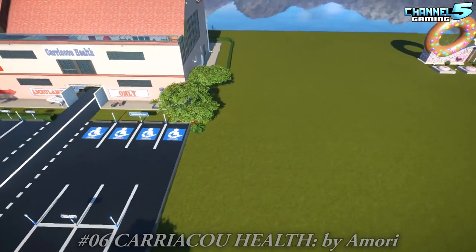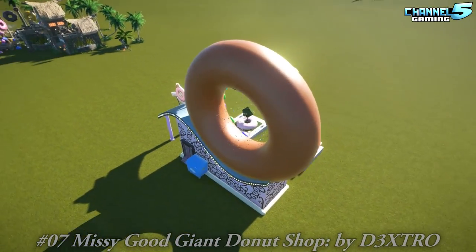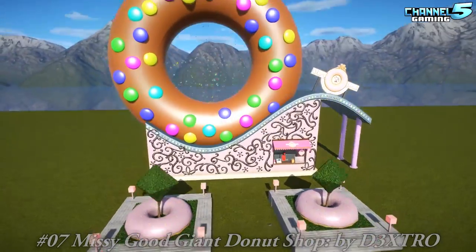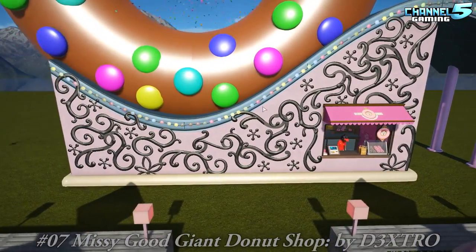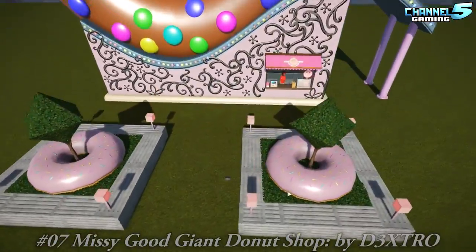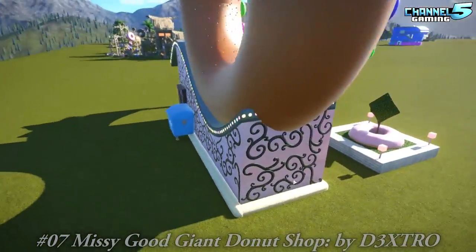Alright, very nice. Alright, moving on, we have the Missy Goods Giant Donut Shop created by Dextro. Ah, the confetti in the middle is such a nice touch. The Smarties for sprinkles. Love the little decorations on the front there. Donut garden. Simple but sweet. Love it.